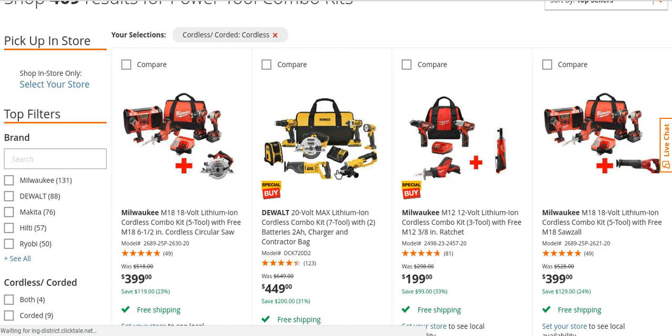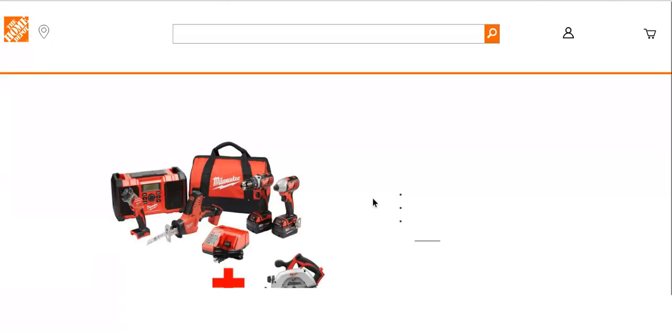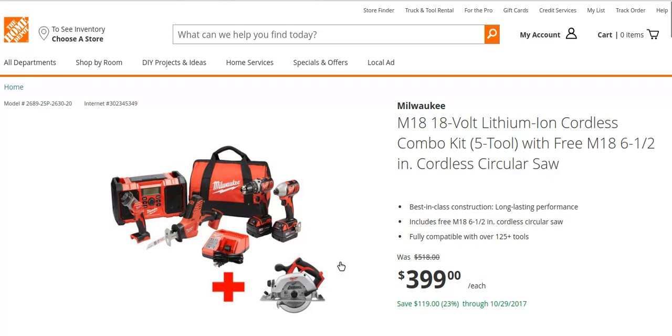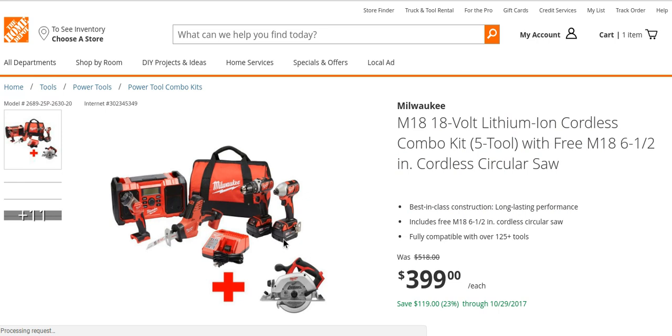But when you buy this Milwaukee kit, I don't know what just happened here. I'm sorry. Oh, I didn't even click it. But anyway, we'll go with this. All right, so $399. You've got till October 29th, and you're going to get two 3-amp-hour batteries with this kit.